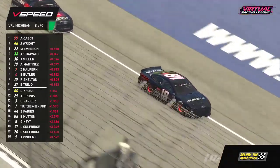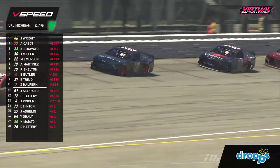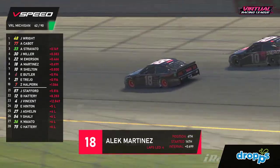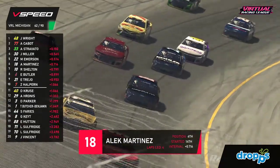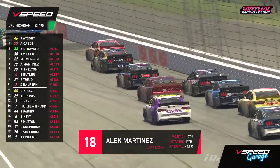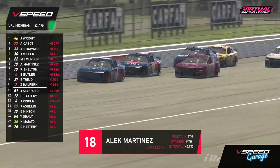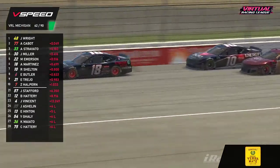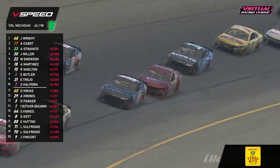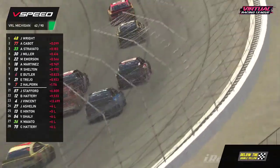And Alec Martinez right here as well. He's been up in the front and contending tonight. He's led some laps. I would look for that 18 car to get up there and challenge. He was your regular season champion last season. So it would not be a surprise if Alec can get up there and really start to put the pressure on before time expires in this race, as Elliott Butler and Ryan Shelton behind him really forcing the issue, though. That 18 car is going to have to get moving or he's going to get run over.